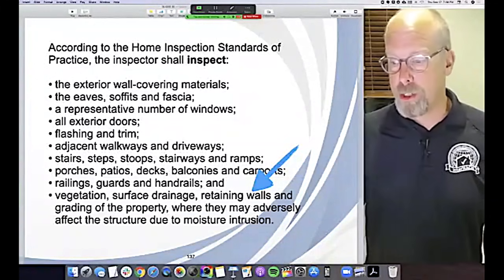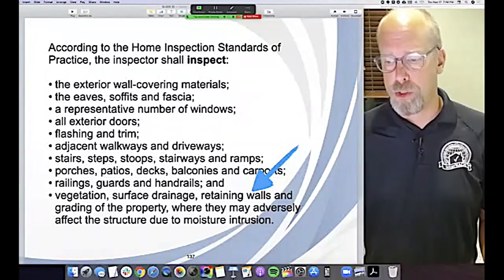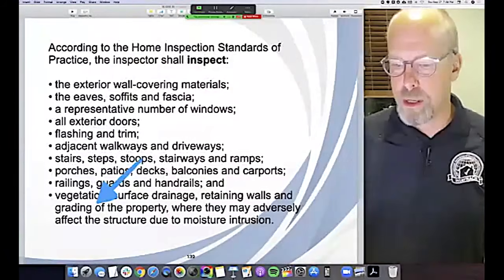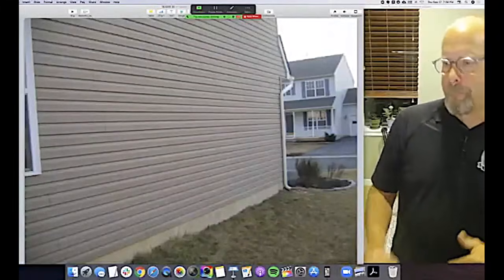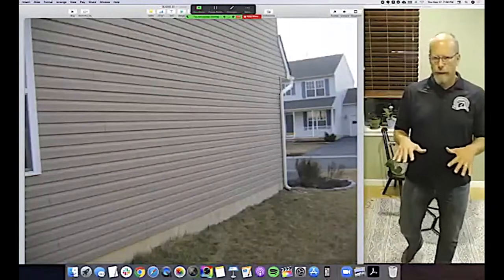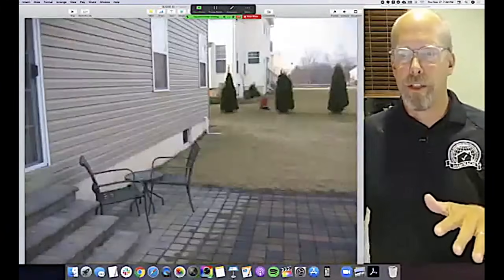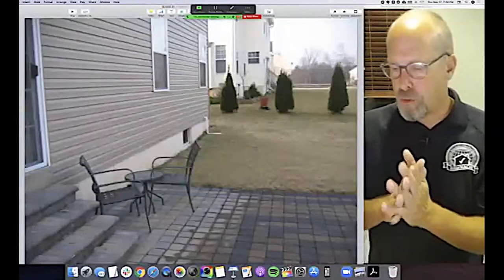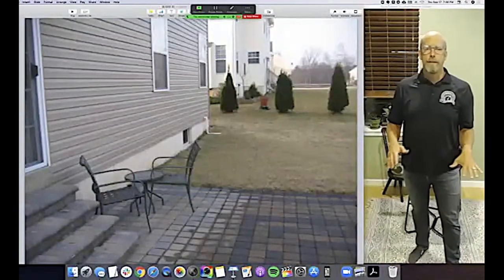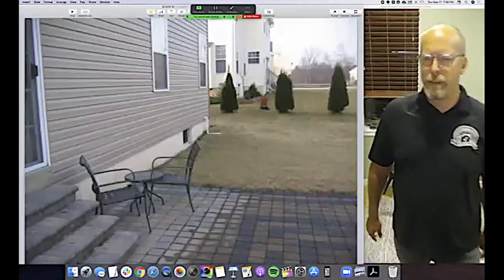Vegetation, surface drainage, retaining walls, and grading of the property where they may adversely affect the structure due to moisture intrusion. There's a retaining wall, but it's really like a gardening thing. It has nothing to do with the house itself. And the grading of the property is kind of flat. So where the downspouts discharge hundreds of gallons of water on the ground, it's really kind of flat. Walking around, it's kind of dry. So I'm not sure. I'm actually just going to comment upon the grading of the property. It should be really sloped. I like a drop of about 6 inches in the first 10 feet or so, maybe a little swale or something, but this is completely flat. Absolutely flat. It must be squishy.